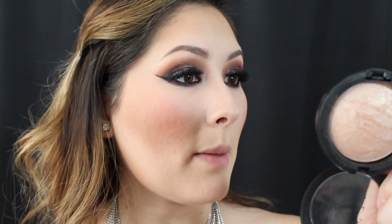Then for my highlight, I'm going to be going in with MAC's Soft and Gentle, and I'm using a champagne color just to kind of bring everything a little bit down. And I'm just going to apply that here to the highest points of the cheeks, and you can see that highlight.